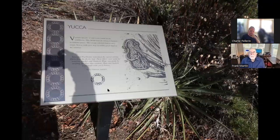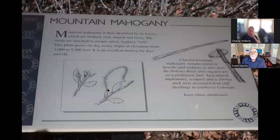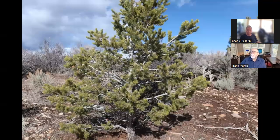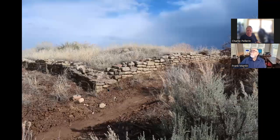Zero. Junko took pictures of some of the plants they used. Yucca was very important for making baskets. Sumac, basket making, mountain mahogany, juniper, they ate the berries. Pinon nuts, we've had pinon in our yard. That's what those look like. They don't make many, but you can eat those nuts. You can buy them in Costco, pinon nuts. Sagebrush everywhere. We have that too.